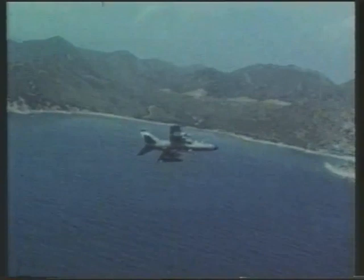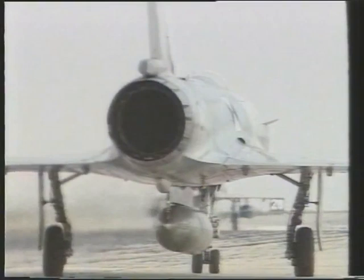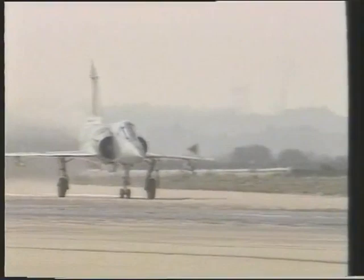Though quite small, AMX can tackle anything. It is quite capable of destroying this large ship, for example. So perhaps could the French Dassault Breguet Mirage 2000. But this is a bird of a different feather.